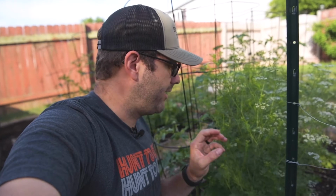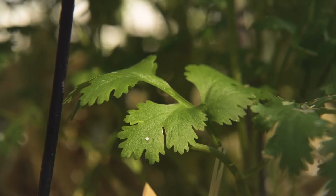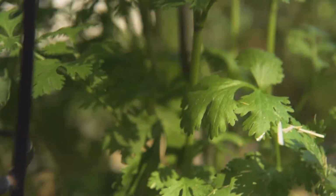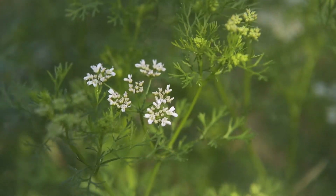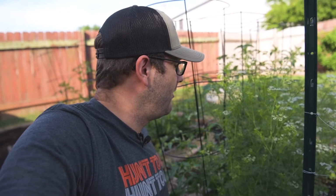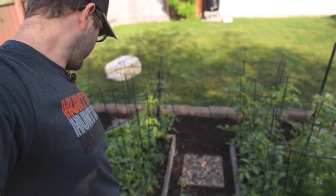On the other hand, my cilantro / coriander is coming along pretty beautiful here. Just got tons of flowers right now, not a whole lot of seed, but it's pretty much done being cilantro. Still tastes okay, a little on the bitter side, but pretty soon we're gonna have some awesome coriander seeds to harvest. Tomatoes are looking sharp.